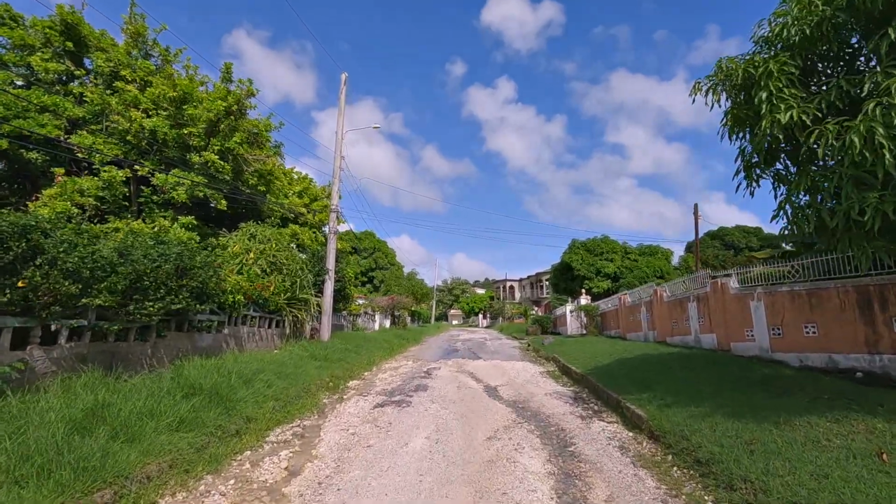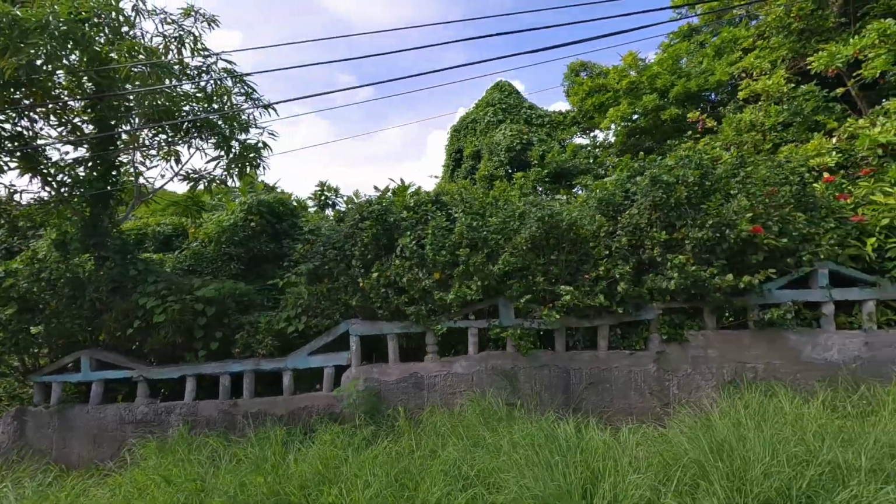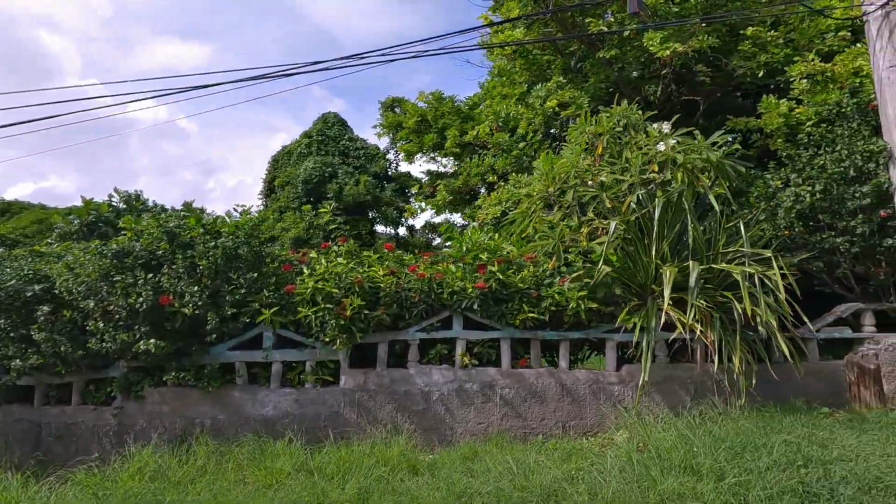Well, we're just going to take our time. This is an old-time wall here to our left. That's a big orchid tree. Maybe it's the back of a yard. Oh, could be.